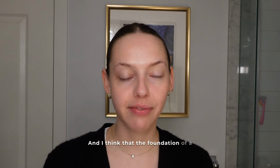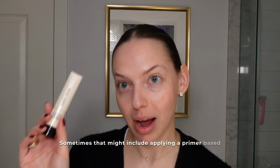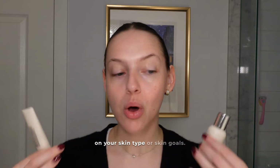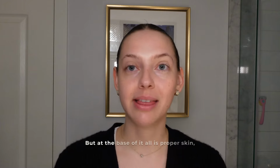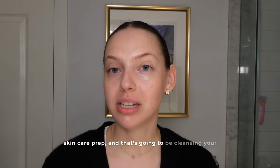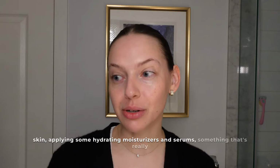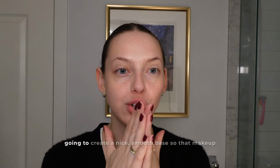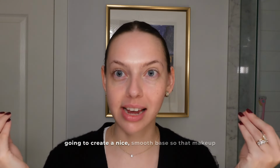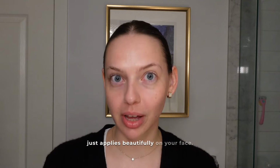And I think that the foundation of a nice foundation base application is skincare prep. Sometimes that might include applying a primer based on your skin type or skin goals, but at the base of it all is proper skincare prep. And that's going to be cleansing your skin, applying some hydrating moisturizers and serums, something that's really going to create a nice smooth base so that makeup just applies beautifully on your face.